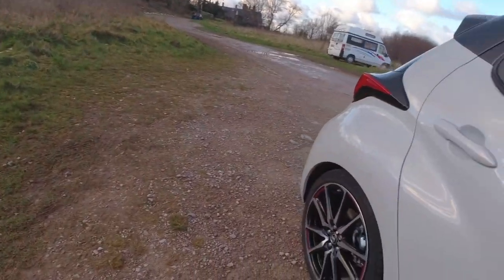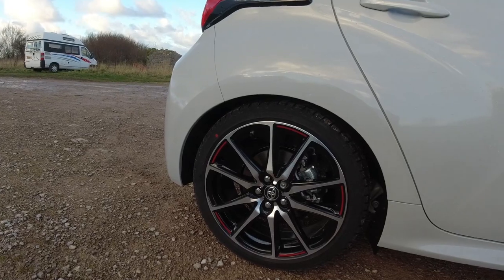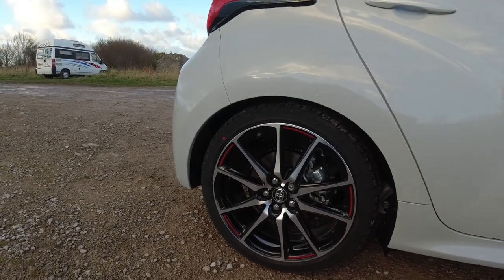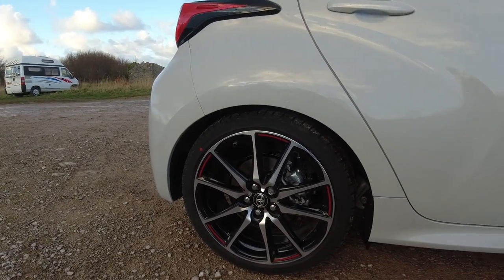There's some of the best alloys on a modern small hatchback. They are an awesome looking wheel, absolutely awesome. Let's just show you these alloys whilst we're looking at them. We might as well. They are absolutely gorgeous wheels.